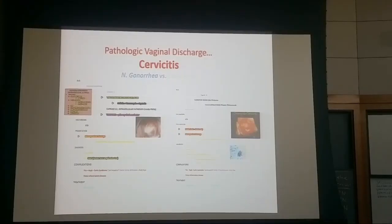So the big thing for this is a friable cervix. I've actually seen this in clinic, where you go to do a pap smear, and when you do the pap smear, it starts bleeding. That's called a friable cervix. It just means it's really friable, falls apart easily. So that is a sign of chlamydia.